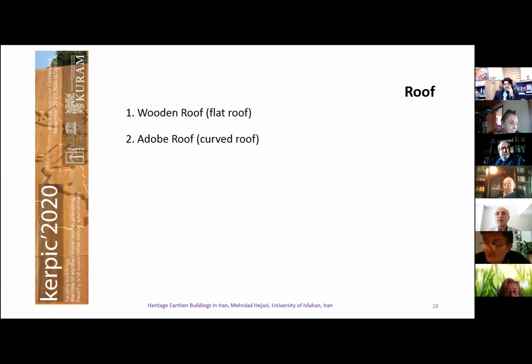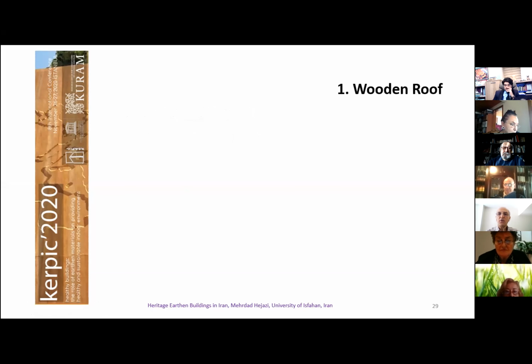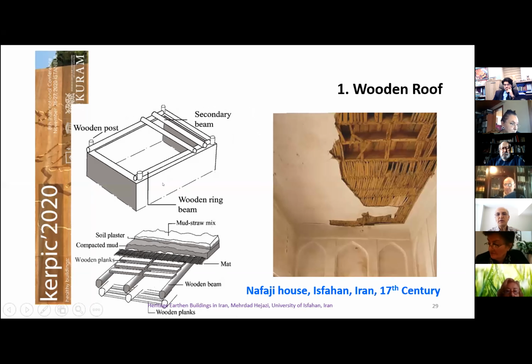For the roof, there are two different types. If you want to have a flat roof, you have to use a wooden roof. But when you want to have a curved roof, then you can use adobe, as I'm going to explain. First, we go for the wooden roof, as you can see here. As I explained before, after the walls are finished, then you put a tie wooden beam and then secondary beams and laths and so on. And then you have the product as in the picture to the right. The picture to the right was made 4 centuries ago in Isfahan.